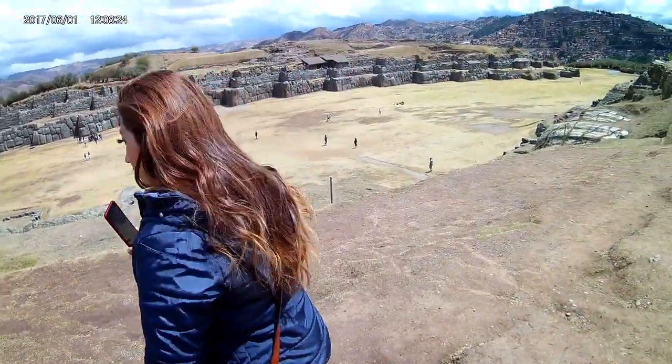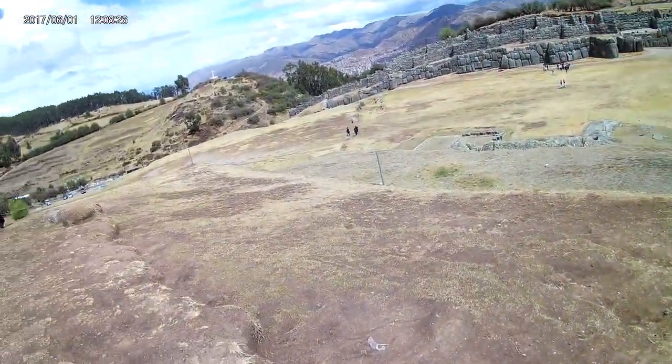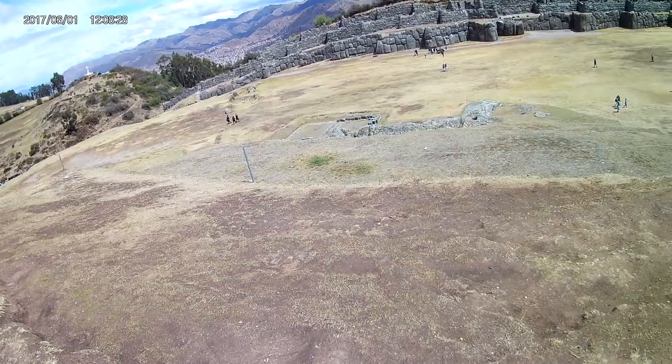Oh yeah, I didn't even notice. Look at Cusco in the background. It's kind of neat.